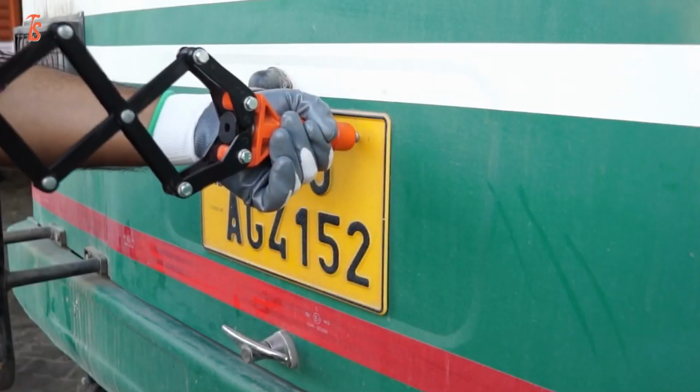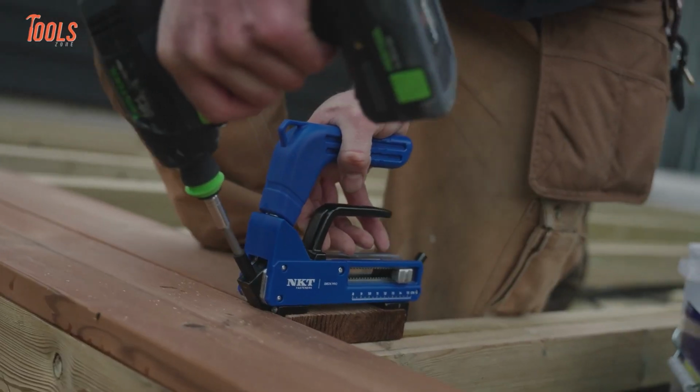All right, that was the list of the 10 cool tools that are really worth buying.